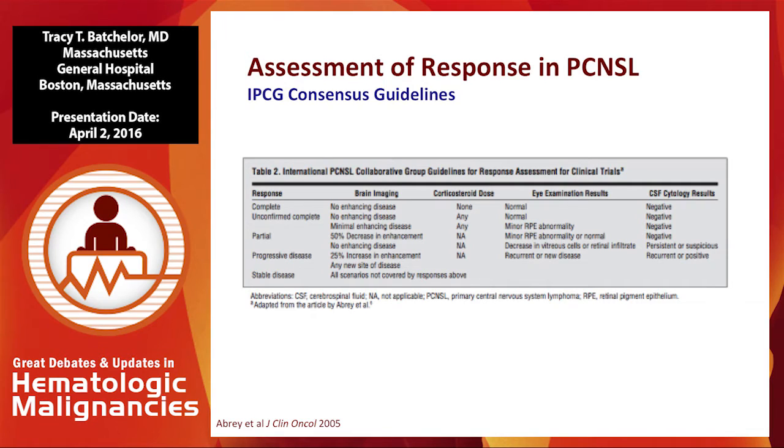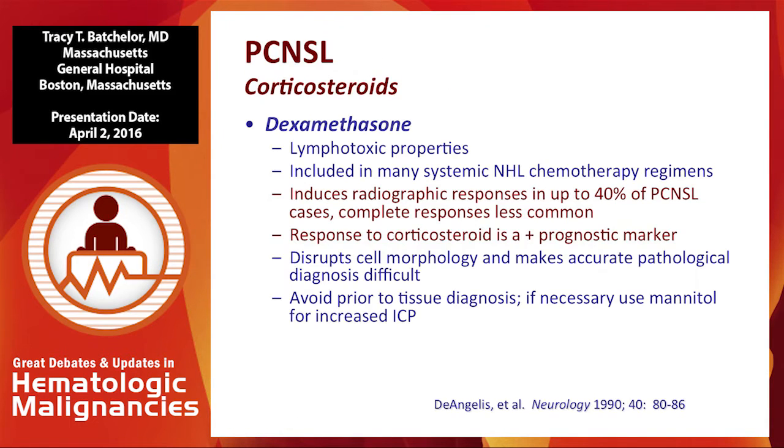The other thing that the IPCG has published is assessment guidelines. So I will not go into detail here, but this is the paper again from 2005 in the JCO. Again, this is a multi-compartmental disease, so you have to assess each compartment. So brain imaging, eye assessment, CSF assessment. And basically patients are categorized based on their response in each of these compartments.